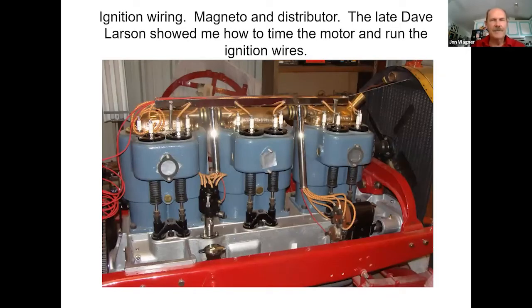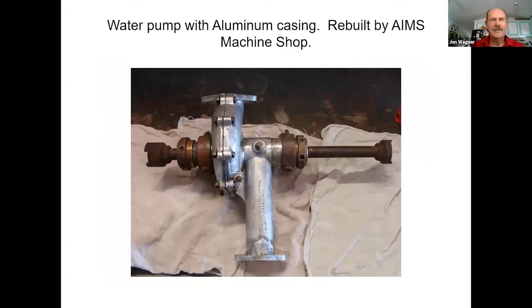And this is the motor after we did most of the wiring on it. You can see the distributor there and the magneto. There's two sets of spark plugs and two sets of spark plug wires, and also the cooling chamber passageways on top are brass. It's a work of art. This is the water pump. It's got an aluminum casing, and it's driven on that shaft that I told you about earlier that comes off of the front of the motor that's driven by the camshaft gear.